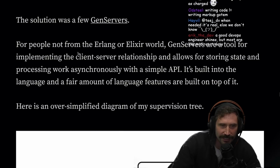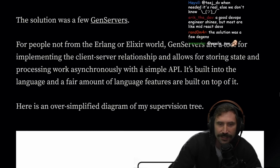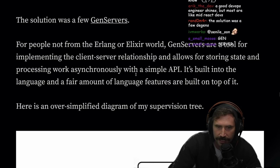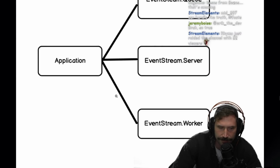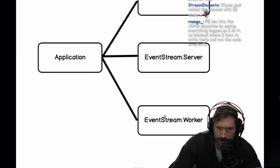For people not from the Erlang or Elixir world, gen servers are a tool for implementing a client-server relationship that allows for storing state and processing work asynchronously with a simple API. It's built into the language, and a fair amount of language features are built on top of it. Here's an oversimplified diagram of my supervision tree: application, event stream queue, event stream server, event stream worker.